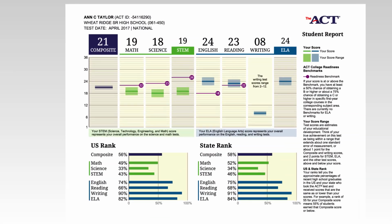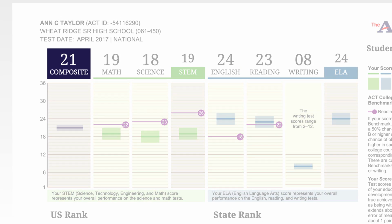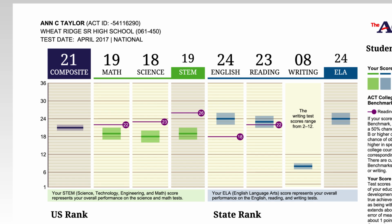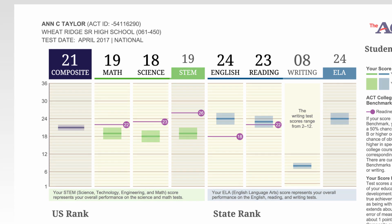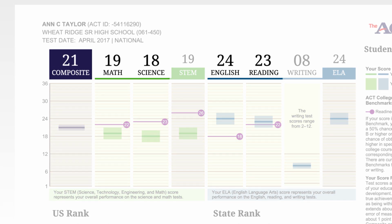Let's look at this sample report. First, let's take a look at the composite score. For each subject, ACT starts by taking the number of correct answers you received and translates them into a score that ranges from 1 to 36. The composite score is the average of the 4 multiple-choice subject test scores.